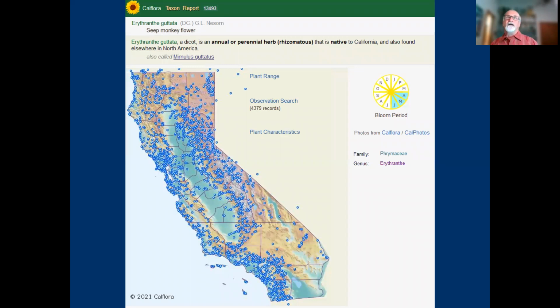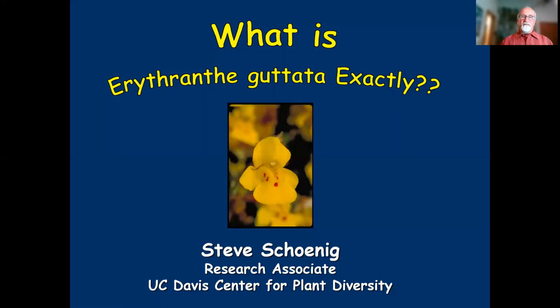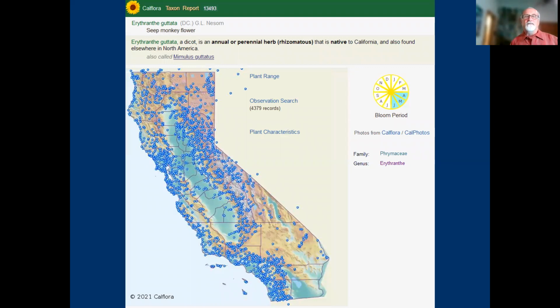And right off the bat, in a preamble, I'll start by giving the answer to this. The talk started out, what is Erythranthe guttata exactly? I think for most people, Erythranthe guttata is any yellow monkey flower growing in a wet seepy area that looks like the common yellow monkey flower, and without realizing that there are now many different species those could be, they are happy to call everything Mimulus guttatus.